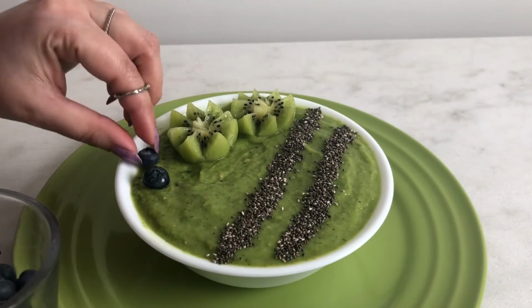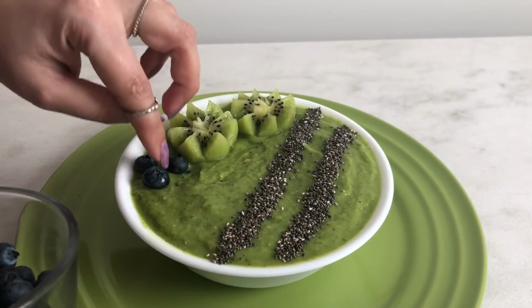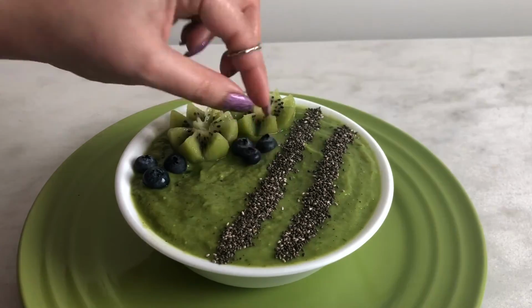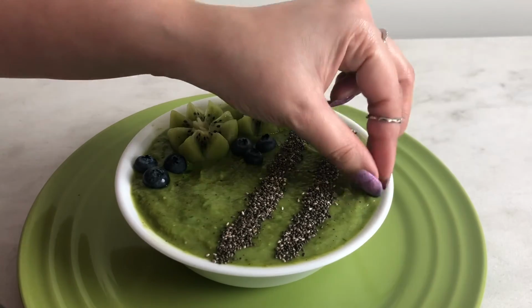You can eat your morning smoothie and start out the day in a delicious way, or you can have it as your late afternoon snack when you are tired from your work and need some refreshment.